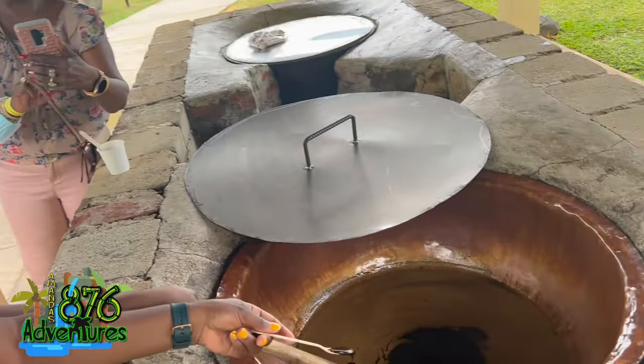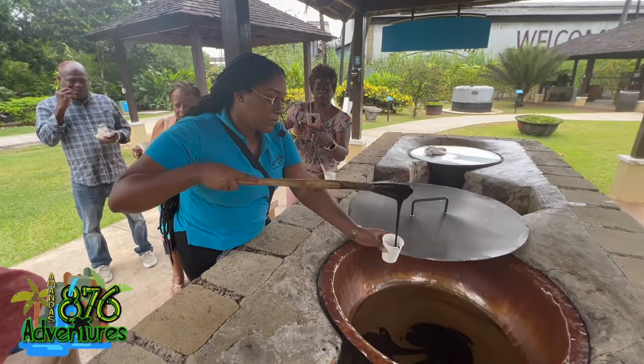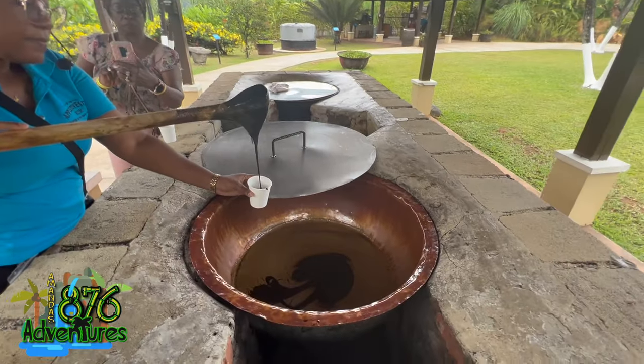Now, after that, they brought us over to where they get the juice and boil it down, and we get molasses. Some people don't like molasses. And this actually was my very first time trying this.